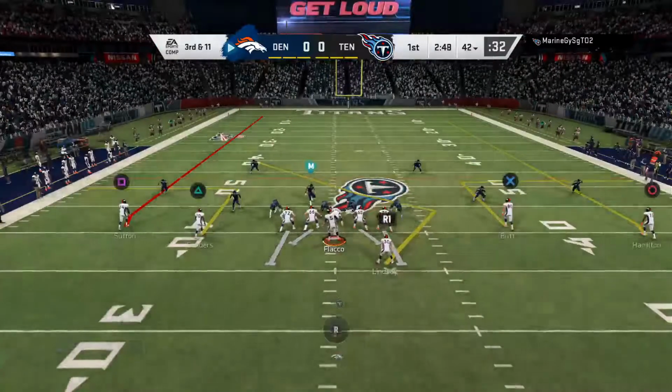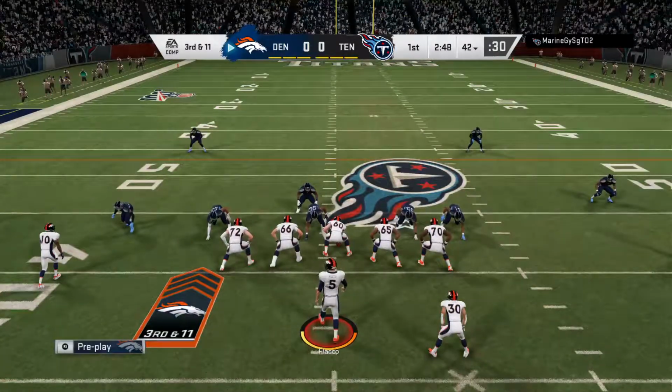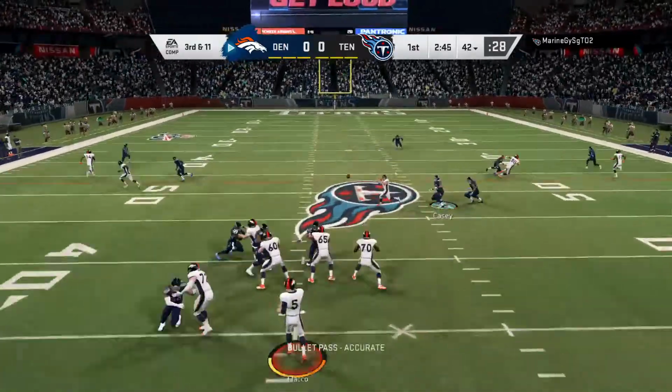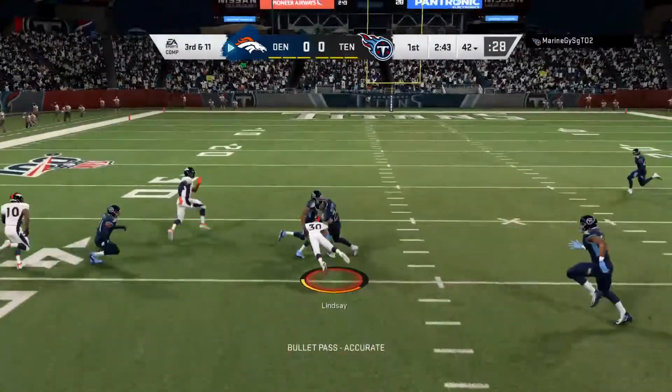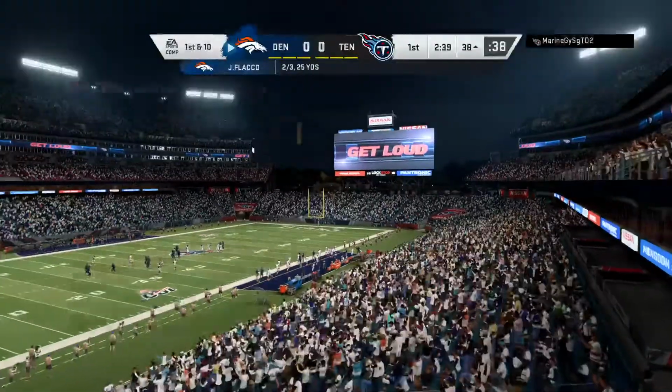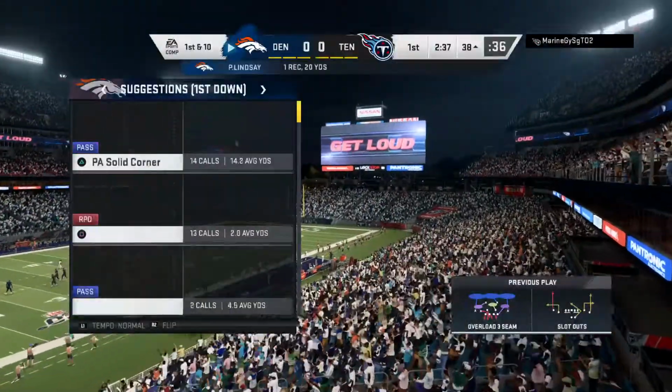An incomplete pass on that last play, and that means they'll need to come up with something here on 3rd down. Flacco from the gun. Now he'll dump it underneath to his running back, complete. And he's going to have another first down as the tackle's made at the Titans' 38-yard line.